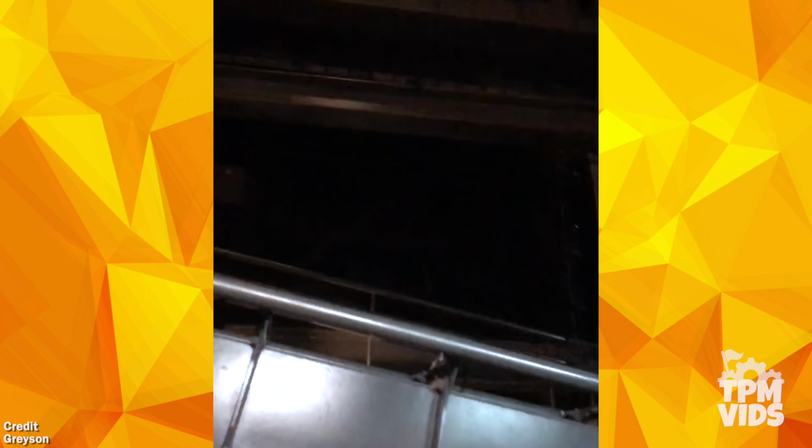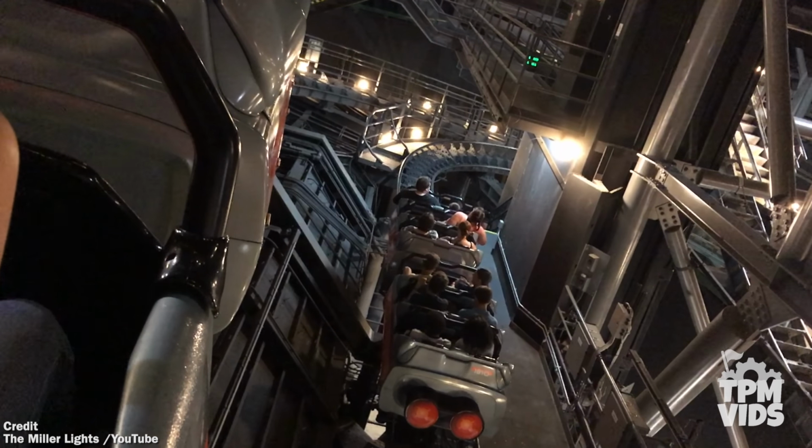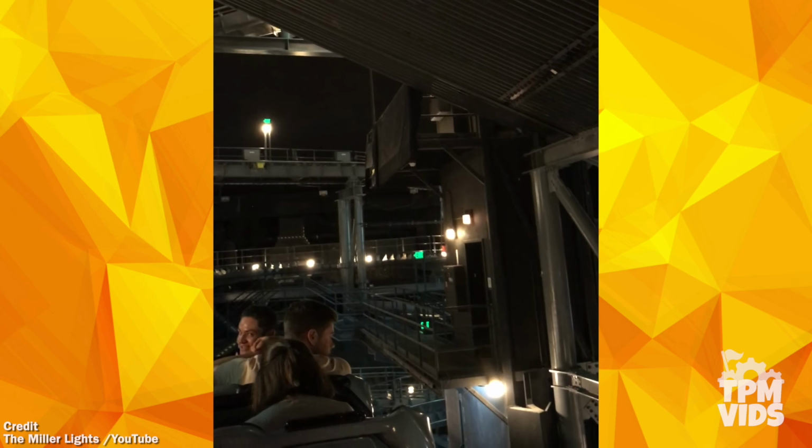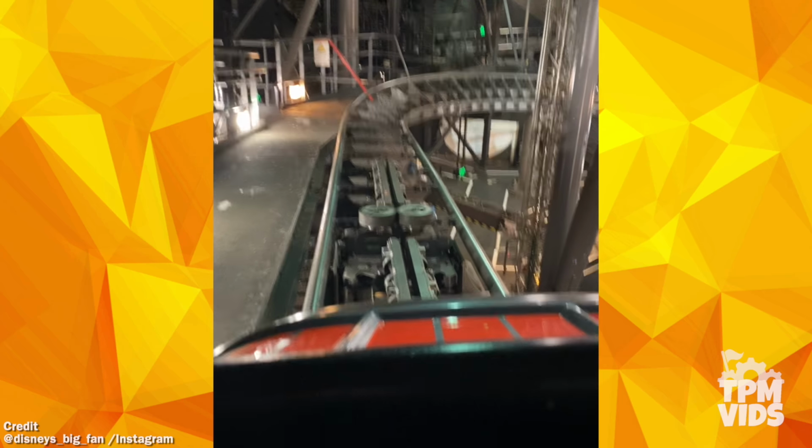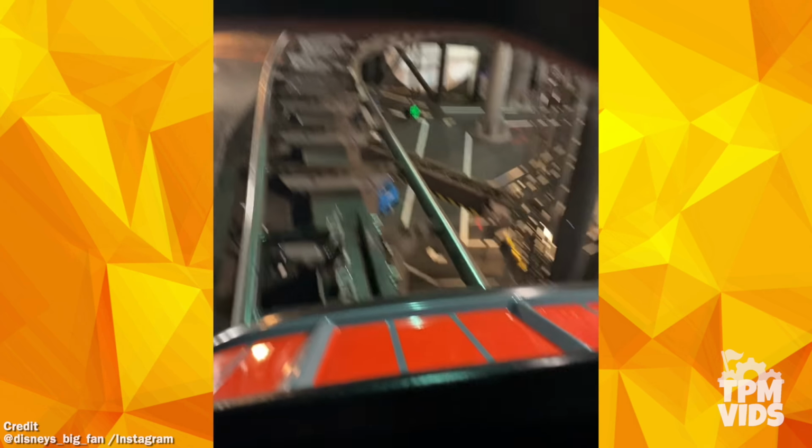In the case of Space Mountain, they start with the train that's furthest along the track, then they work their way back. Before you know it, you'll be riding Space Mountain with the lights on, like here in this breakdown submission sent in by Disney's_big_fan on Instagram.